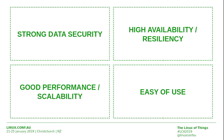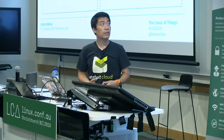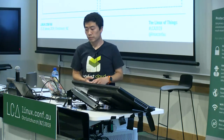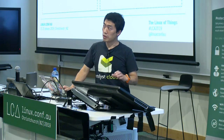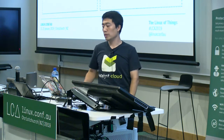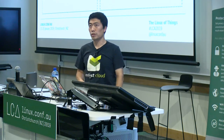So the first thing is the system, the service you're running, should have very strong data security, because when we say production, it means the users running the service care very, very much about security, high availability and resiliency. Another thing is the service must have very good performance and scalability. And the last one is ease of use. That means they would like to get a very good user experience from the service.